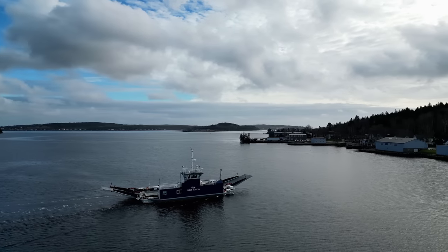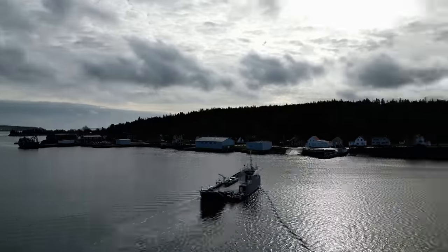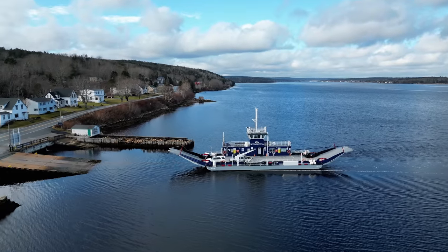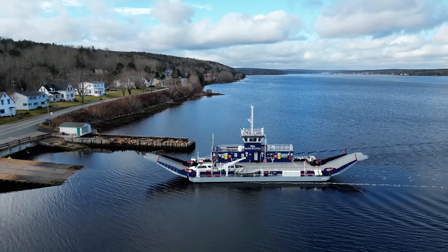So the way it works, it's a cable ferry. It has a submarine cable that pulls it along, so there's no engine on this, which I guess makes sense. Hopefully the cable doesn't break though. If there's no engine, would we drift out to sea? Hopefully that doesn't happen to us today.